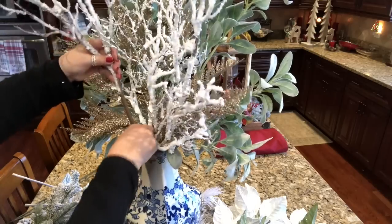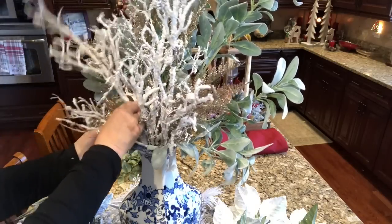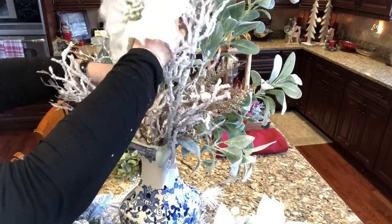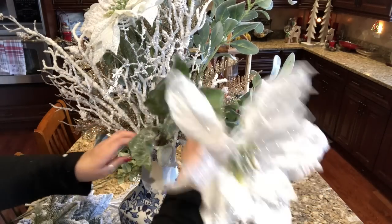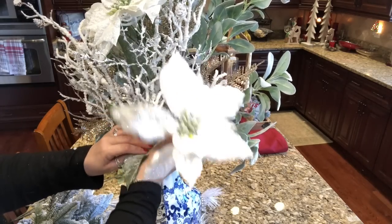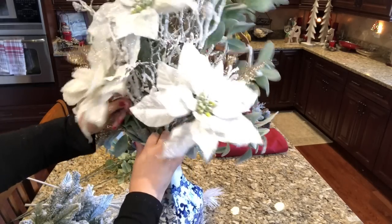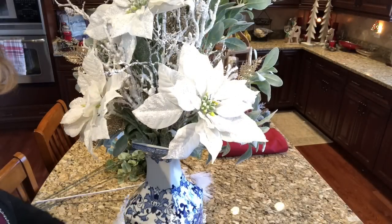And I have a second one of these. Honestly, I don't think I wanna use the flocked greenery. I do wanna be sure to use these though. So I wanna definitely get them in. Not gonna have room to get the. But we're not gonna put that in. We will put this to the side and we'll use that for something sometime in the future.